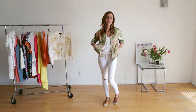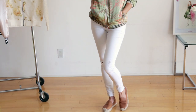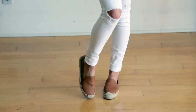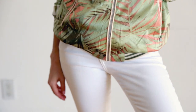So for my second look, I did another denim look. Clearly, bomber jackets pair very well with denim. I just did a basic camisole underneath and a white skinny jean. I'm all about white jeans this season. Really just find one that fits and wear it over and over. These are from last year. I'm absolutely obsessed with them. They're a little bit thicker, so it doesn't show through, which is nice. And then I just did a comfy espadrille on the bottom. It's a great outfit for running errands or when you're on the go, when you're traveling, very resort ready. And then I just did some fun bangles to finish off the look.